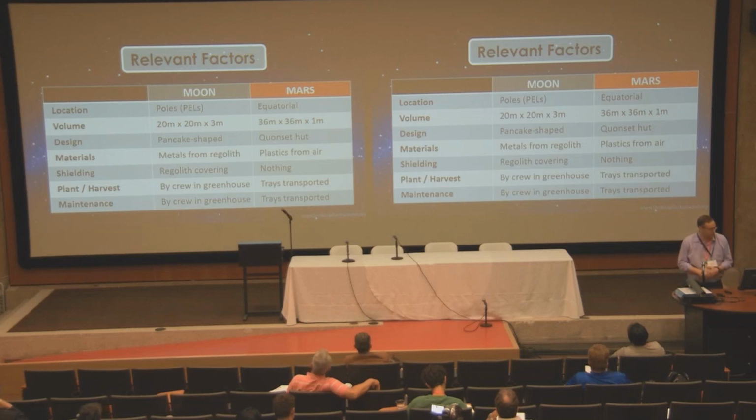So let's go ahead and start to compare the location. Now, these are the notional concepts, and I'm going to get into my recommendations, which are actually different for both the Moon and Mars. So here we go with the poles. The peaks of eternal light would be the location on the Moon, equatorial for Mars.